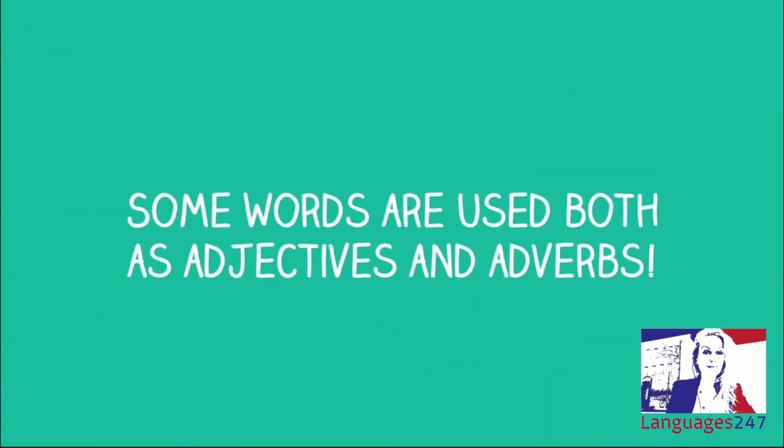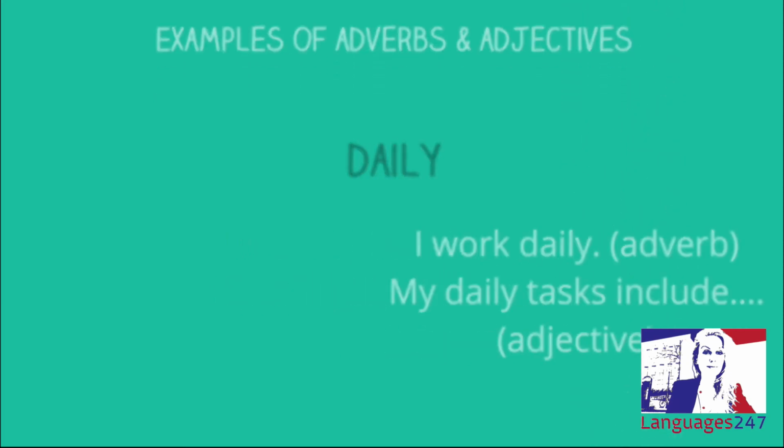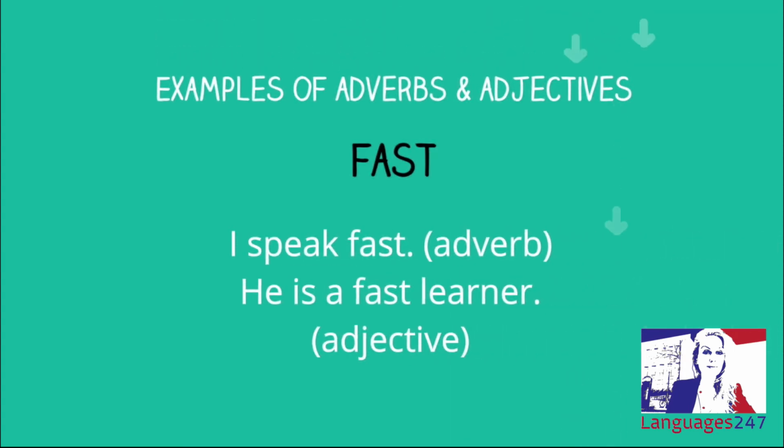Some words are used both as adjectives and adverbs. Daily. I work daily. Adverb. My daily tasks include... Adjective. Fast. I speak fast. Adverb. He is a fast learner. Adjective.